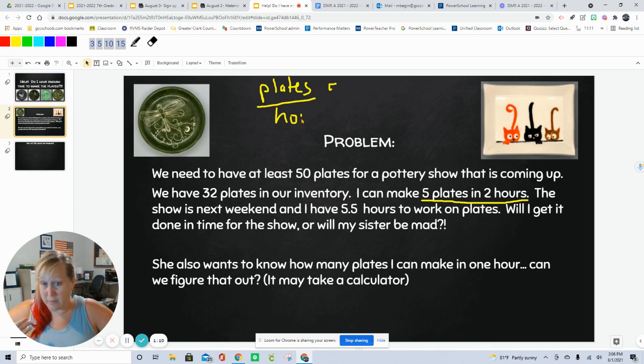Basically, I want to figure out how many I can make in an hour, because I only have 5.5 hours to work. So I have 5 plates in 2 hours. Okay. So I want to divide that up. When I put that little thing, that's what that means. If I could make 10 plates in 2 hours, I could easily divide that, and that would help me figure it out. But I don't know how to do 5 divided by 2. So I might use a calculator, I might use long division, but I would need to figure that out. So let's deal with that problem first.